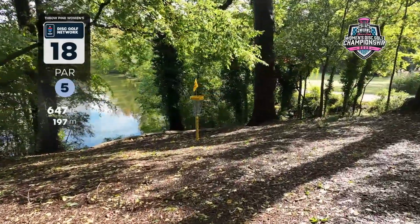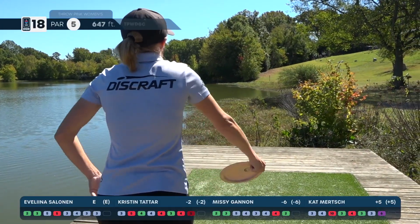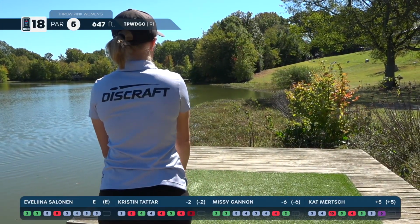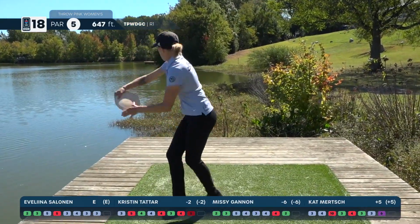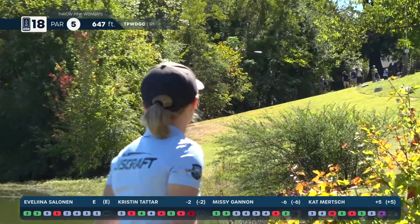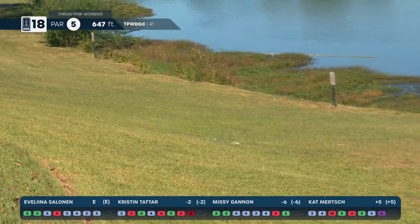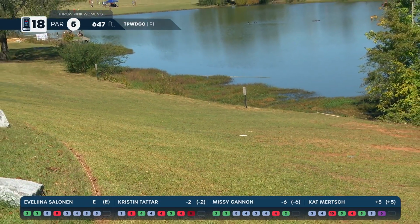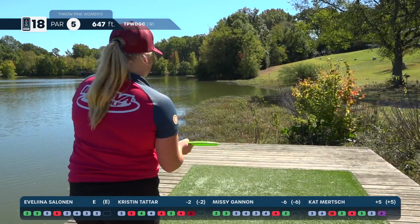The forehand is the optimal play to get into the fairway on the first shot. You'll see Missy going for the backhand, which is extremely tricky because you want to make sure you're getting enough turn on it, but not too much to where you're cut rolling off of that slope. I love this. Perfect angle control. Gets just enough turn, but not too much. Center of the fairway.